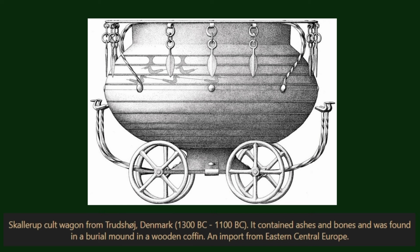So this image that I've been teasing you with is a cult wagon. In the drawing, it looks huge, but it's only about a foot high or 35 centimeters high. And it's essentially a very fancy burial urn. So where we see Hallstatt elites buried with actual wagons, earlier we see elite cremations actually placed in these small wagons sometimes. However, the thing that really caught my attention is the decoration, not the fact that it has wheels.